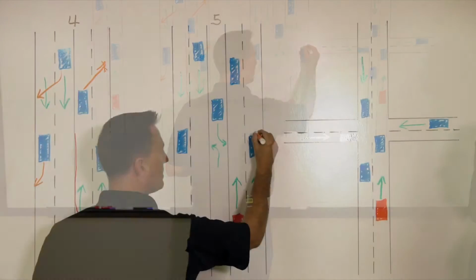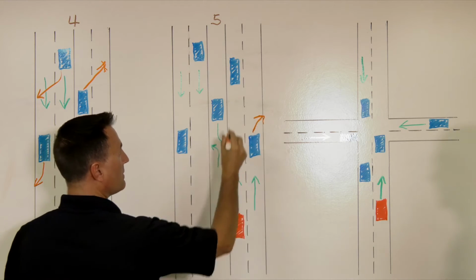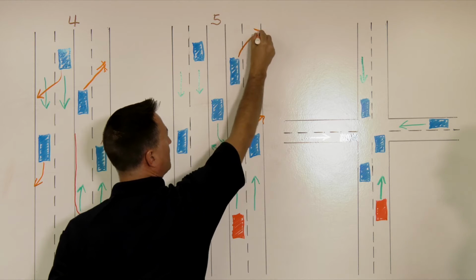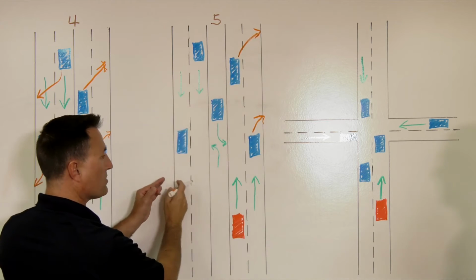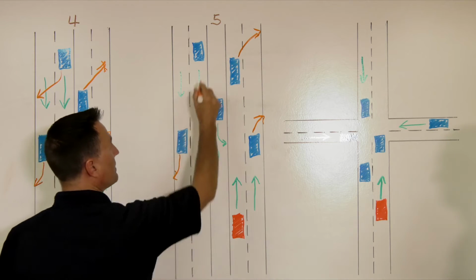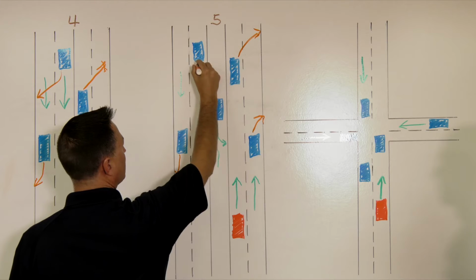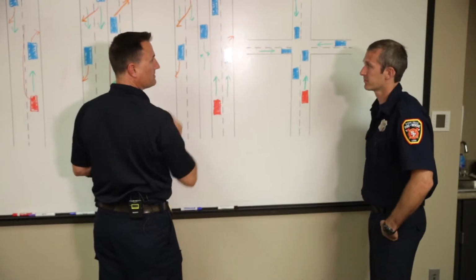We're looking to ask them to pull to the right and stop. Same thing up here. Pull to the right, stop. Same thing. I mean, 3 lanes away, we're still asking them to pull to the right and stop. And up here, with the oncoming, pull to the right, stop. Here's the tricky one, the one that's in the turn lane.